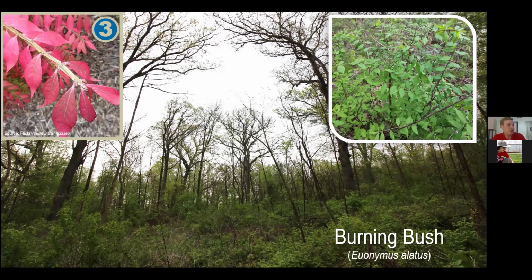This picture is from Des Moines County, this forest in the background. This was a forest in southeastern Iowa in Des Moines County that was being invaded by the exotic species of burning bush. Not because anybody planted it there, but because the birds picked it up in the cities where it was planted and deposited it here in these natural areas. And in the absence of predators, it's taken off and become very problematic. And so that's the case for burning bush, the exotic species.